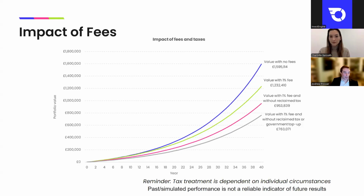Now, if we go one line down to the green line, that shows the impact of fees. If they instead paid a 1% fee, that 1.5, 1.6 million-ish would shrink to just over 1.2 million. So they're losing 300K basically from paying that 1% fee. And that really just highlights the destructive power of fees, and really making sure that you pay attention to fees when you're thinking about your investments.